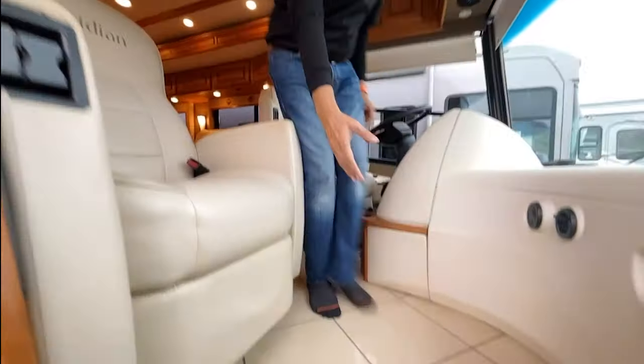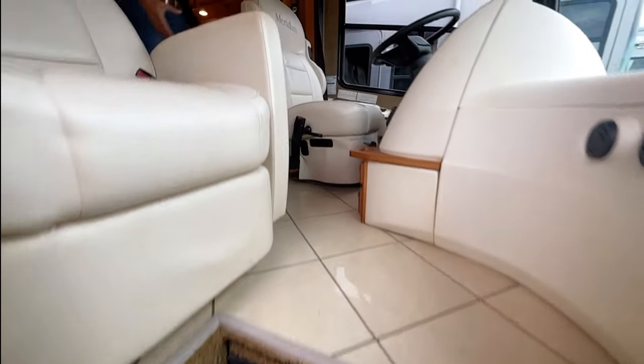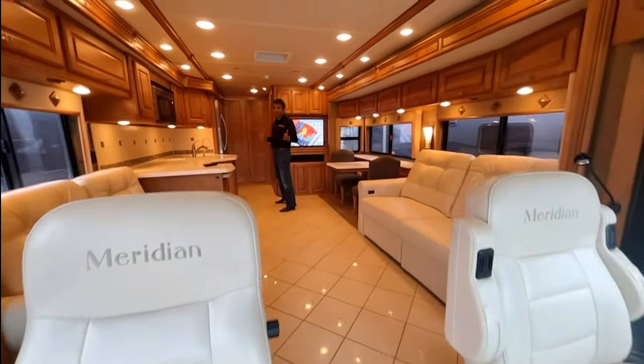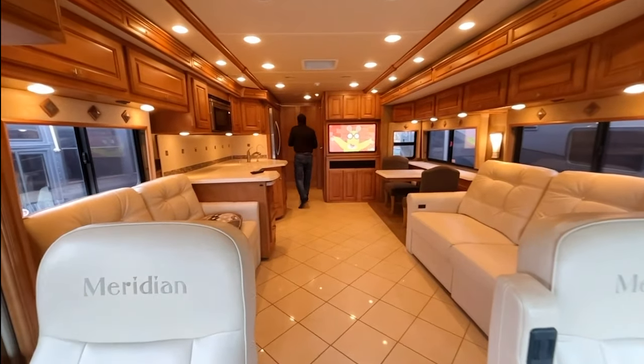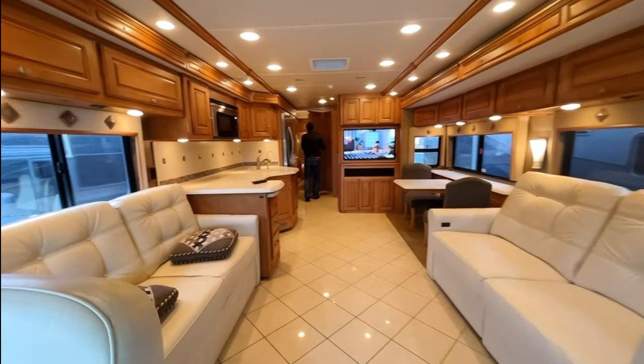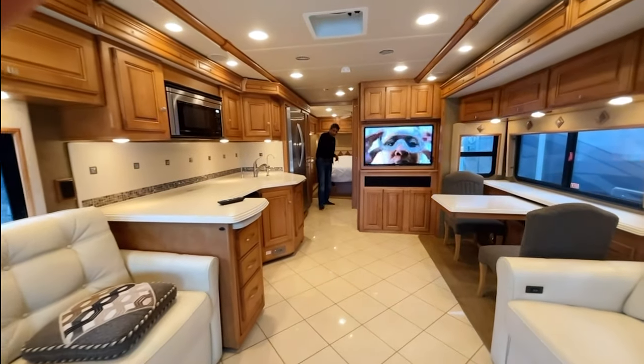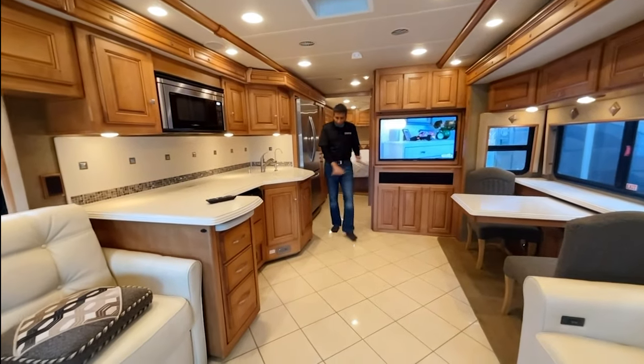Look at this. The shiny tile starts at the front, comes all the way back here. We just got it back from Florida, so we haven't even had it fully detailed. Let me go ahead and open that and show you. That tile comes all the way back here to the bedroom, and then you got a carpet. I love this sharp tile.